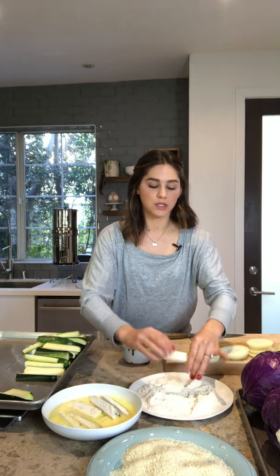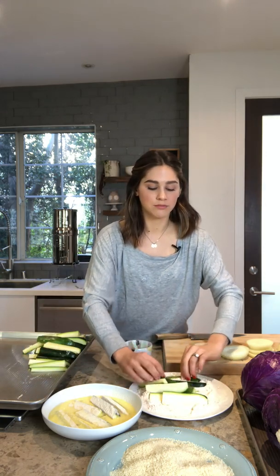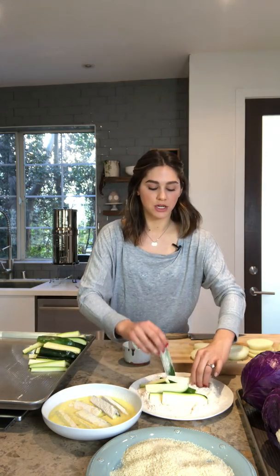And again, if you wanted to skip this step and just straight up roast your zucchinis to make them a little bit lighter and healthier, or if you don't have kids and you don't care about them eating this, or you don't care about doing all the dredging and all that, just roast it. You could even grill the onions. It's totally your call.